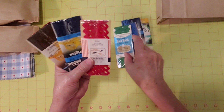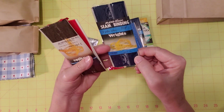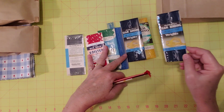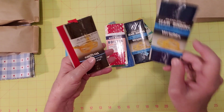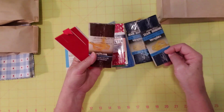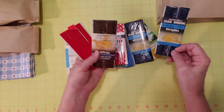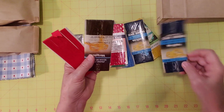There's a green rickrack, a red rickrack, another seam binding. This is navy. Did I put 2 navies in here? I'm going to trade that out. I didn't mean to put 2 navies in here. I tried to put all the different colors, but I kept adding. I was like, oh, let me put some more in there. So that's probably why I ended up with 2 navies, but that is seam binding.